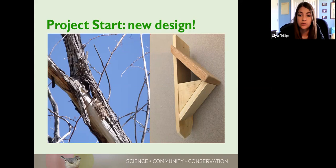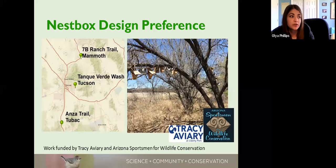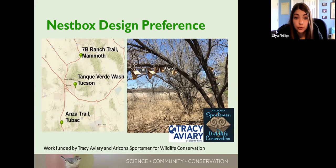So we wanted to know which one of the designs we came up with they would prefer the most. And we ended up installing 60 experimental points to test our designs by using populations of Lucy's warblers as our little focus groups to tell us what they like. We chose three locations, the first one being 7B Birding Trail in Mammoth, which has a wonderful mesquite bosque woodland, a favorite of Lucy's warblers.